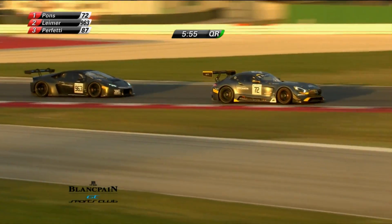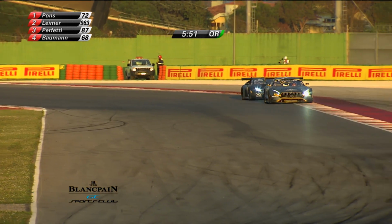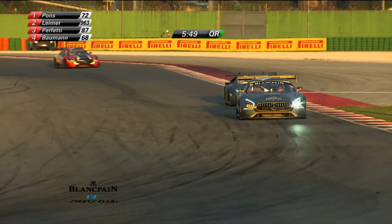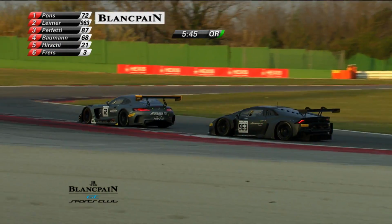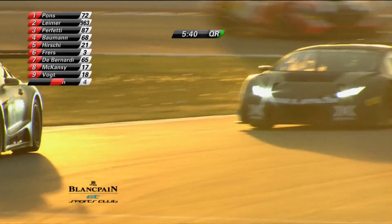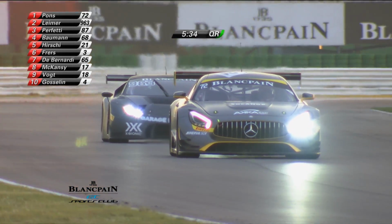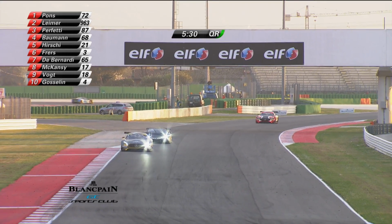Turn 1 and 2, through turn 2, still no glory for Cedric Lima, but I think you'll feel that in Anthony Pons' race suit it's probably getting hotter and hotter as he realises the level of challenge that is being applied by Cedric Lima. Cedric will be cursing the fact that he was slow away on the front row of the grid and lost position, but he's got it back in that great move on Daniel Perfetti. Third became second, and second could yet become first. 5.5 minutes remaining, and Anthony Pons right on his tail.